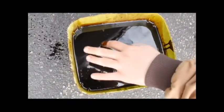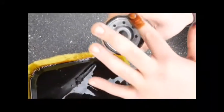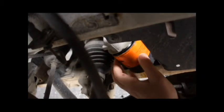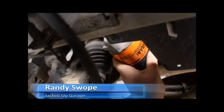In the next part here, we're putting some oil on the gasket. The reason we do this is it makes a tight seal where the oil filter goes, and it prevents the gasket from frying up. Make sure you have it on tight, but not too tight. If you have it on too tight, it'll be really hard to take off on your next oil change.